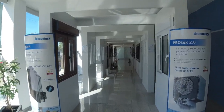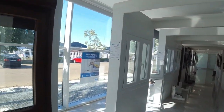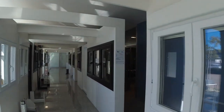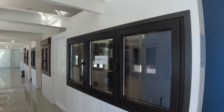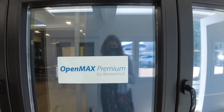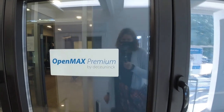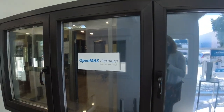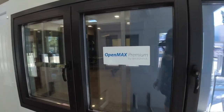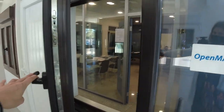Here we are in the showroom and I'm going to be walking you through a couple of windows that we are considering for our house. This company is a reseller of a brand called Sonic. I'm probably butchering this word, but this is a brand from Belgium that specializes in making high quality PVC windows. They have a reputation of making pretty solid windows with a lot of security. So let me show you some of them.